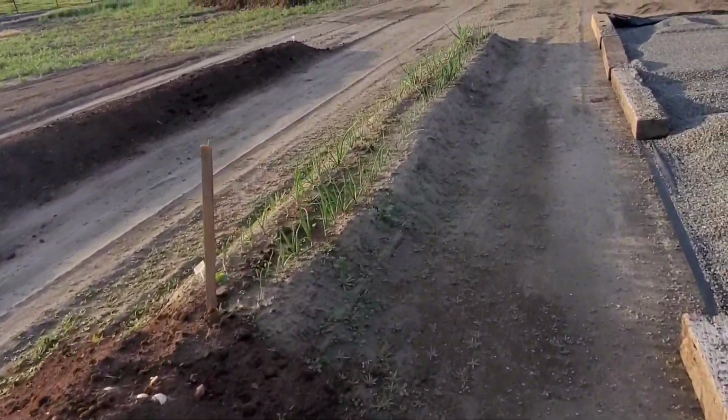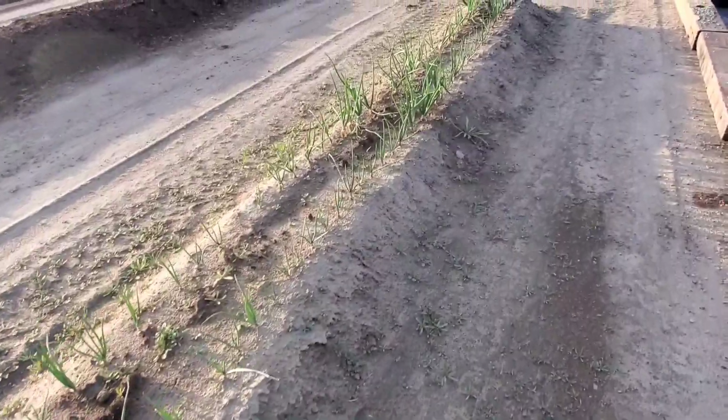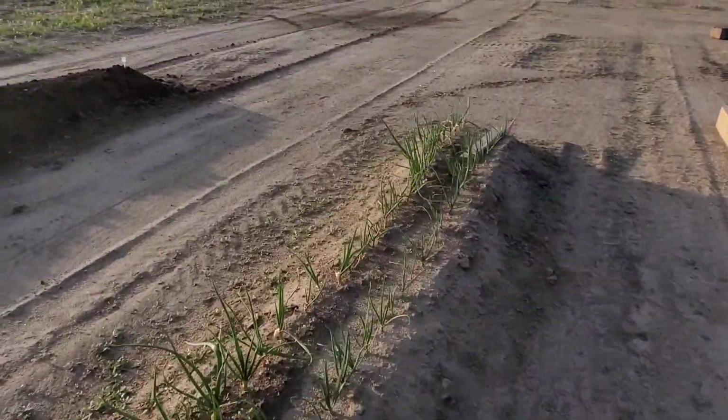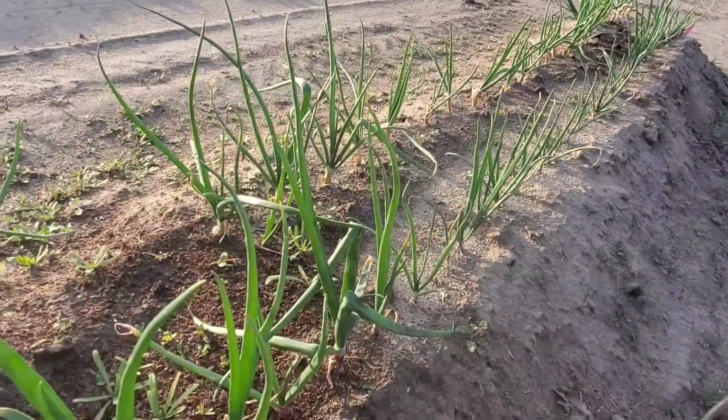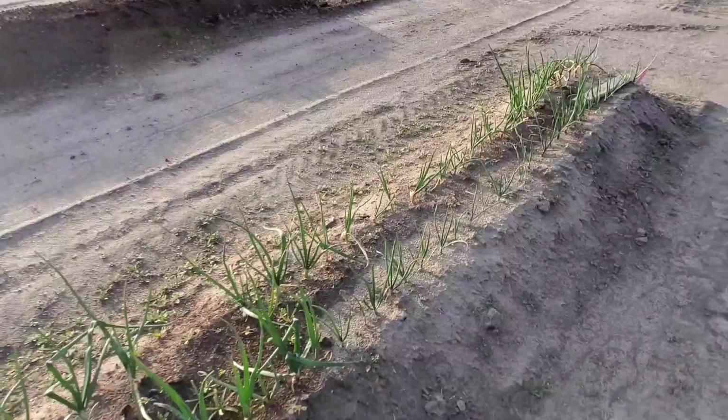So we're going to try to find some nitrogen that we can put in there to fix that with. These onions over here are looking really good.